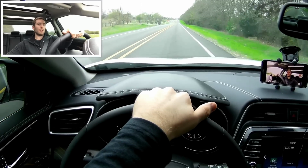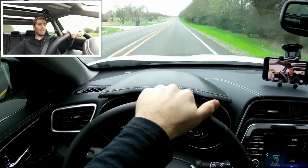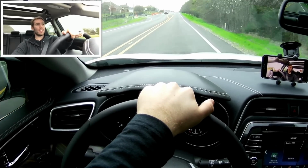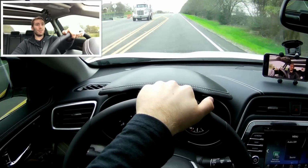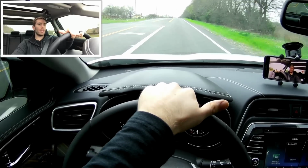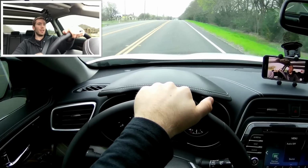But we have active sound enhancement, which helps to give it a better engine sound. This really has a pretty good sound. We have the V6, like I said, with 300 horsepower. It does have the CVT, which is really smooth.